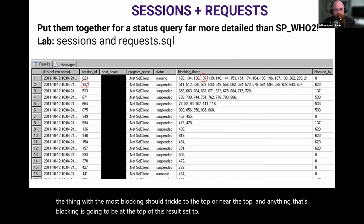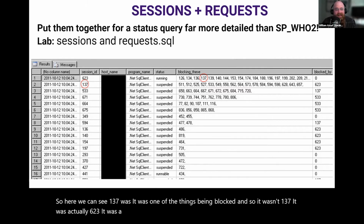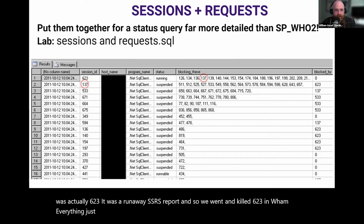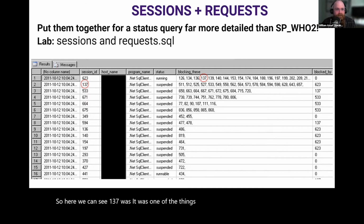So here we can see, 137 was one of the things being blocked, and so it wasn't 137, it was actually 623. It was a runaway SSRS report. And so we went and killed 623, and wham, everything just cleared right up from a blocking standpoint. But otherwise, if you only had access to that blocked by column, it'd be kind of difficult to do that. That's the kind of thing you can do when you start rolling your own DMV queries, right?